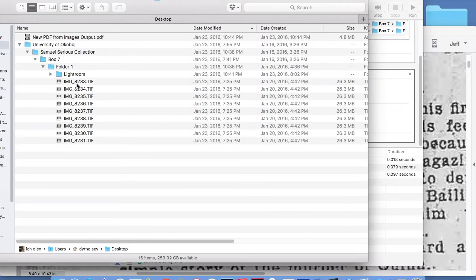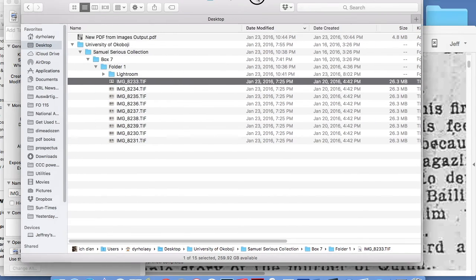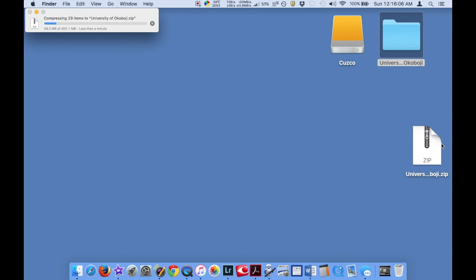Once you've made your PDF, you could type in the collection information or go to the folder that contained the original images. Highlight an image and press Apple I. Under General, look for the path name. You'll copy and paste that information into the name of the PDF. Once you're finished, you can compress the original images as a zip file, then archive it on an external hard drive.